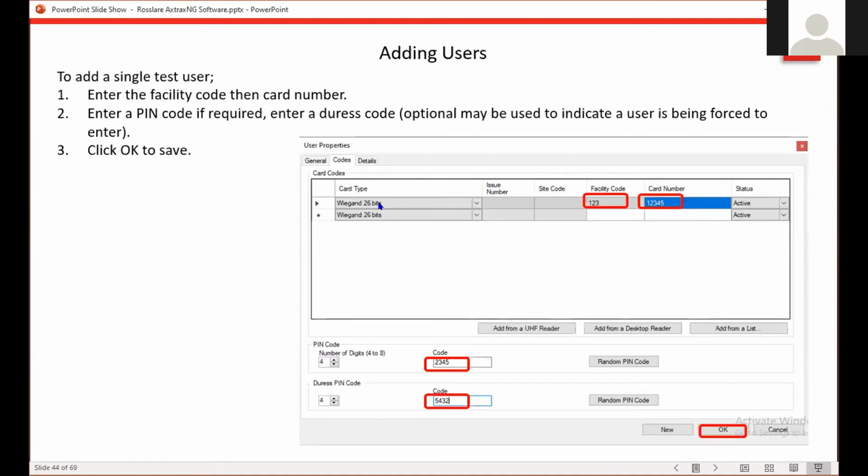Again, my default is Wiegand 26-bit. If this were different and there was no facility code, for instance, you wouldn't be able to enter anything here. So I'm going to enter my facility code and card number. If you want to assign them a PIN code, you can come down here and assign PIN codes. The duress PIN code, I rarely set this up, but you can assign a person a second PIN code that, if it's used, can generate an alarm back at, say, a security station.